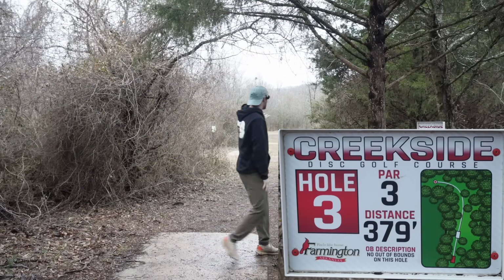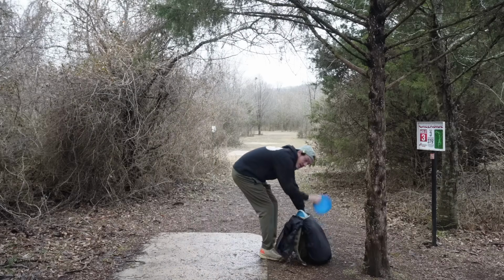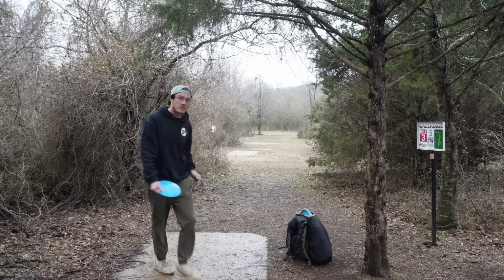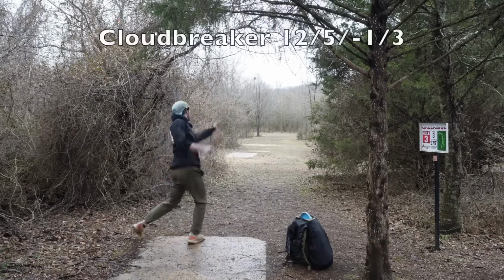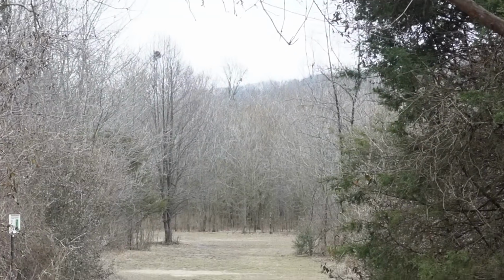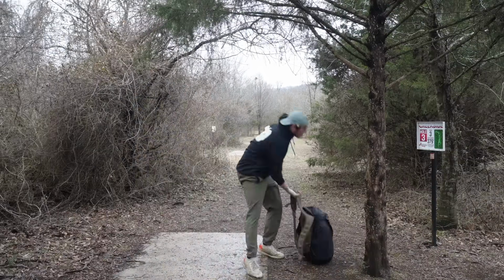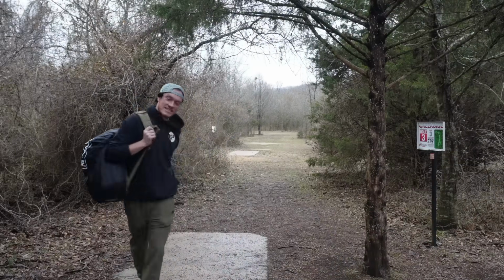There's not a lot of OB out here, but there is tons of natural OB. This is kind of the first situation where we see it. It's 400 feet straight down, then hooks to the left. You can go right down the middle, but this is a shot where I'm actually gonna try to take the hyzer. Gotta get it high though. I do not wanna hit any of these early trees. That's a little inside. That's a lot inside actually. You really gotta trust this and put it out wide, but it's so scary.